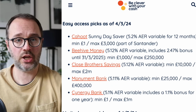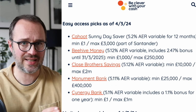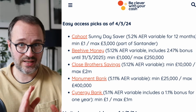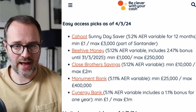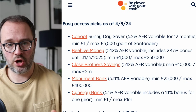At the top is Kahoot, which is part of Santander. It's worth knowing it's part of Santander in case you have other money with Santander. That overall Financial Services Compensation Scheme protection is up to 85k, including Santander and Kahoot. This one is a 5.2% rate, maximum of £3,000 you can put in there and only for a year. But again, that is a nice simple one. If you've got a small pot, you can open that one up.